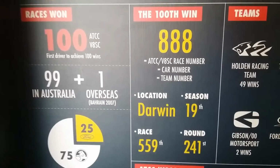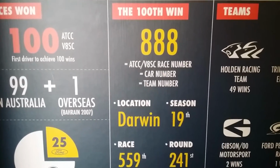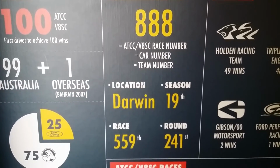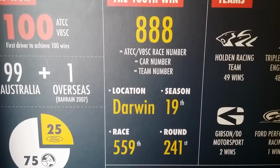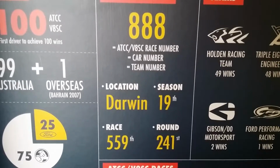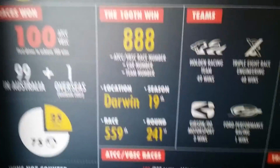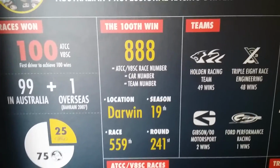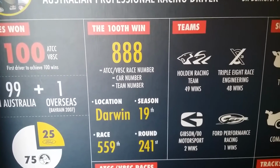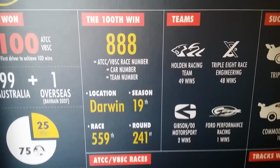So the 100th win, it was in car number 888. It was 888 Engineering. It was in Darwin on the 19th season. Darwin's race number was 559, and it was round 241. Also, just to make another note, total number of races in the V8 Supercars since it first started, Craig Lowndes won the 100th on race number 888.